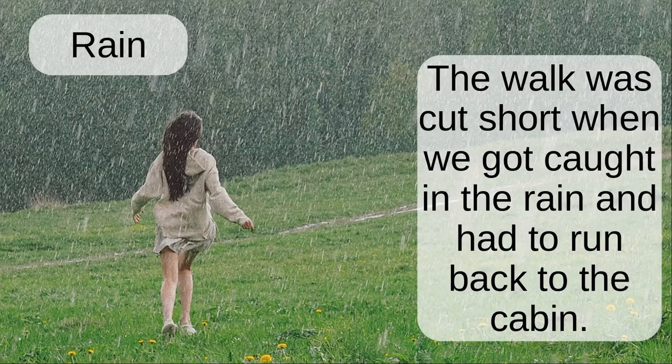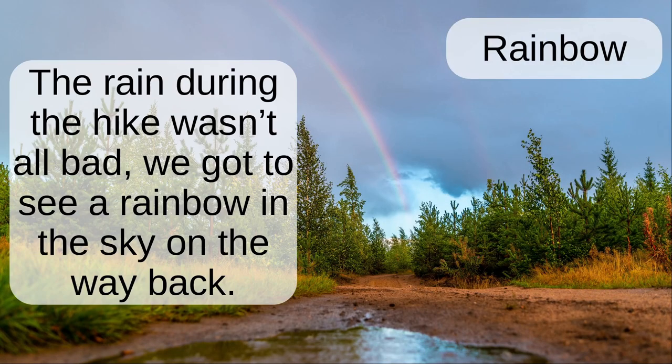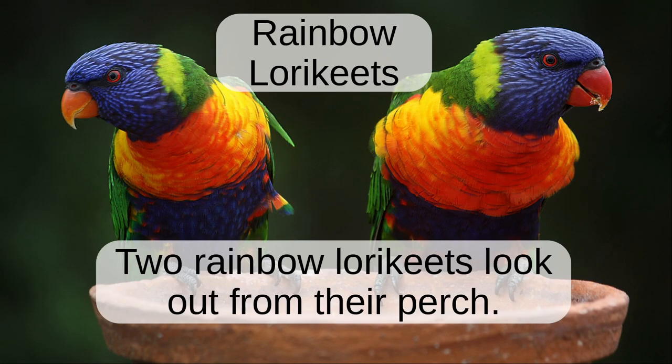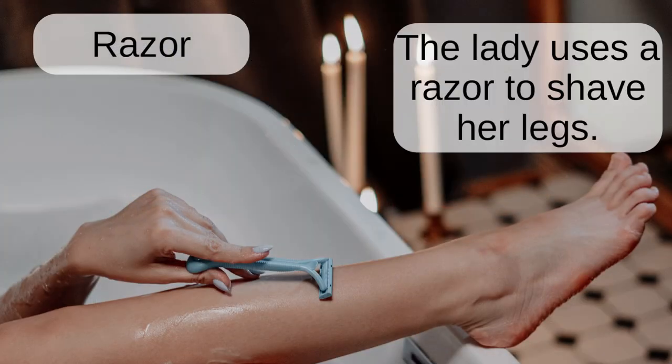Rain. The walk was cut short when we got caught in the rain and had to run back to the cabin. Rainbow. The rain during the hike wasn't all bad. We got to see a rainbow in the sky on the way back. Rainbow lorikeets. Two rainbow lorikeets look out from their perch. Razor. The lady uses a razor to shave her legs.